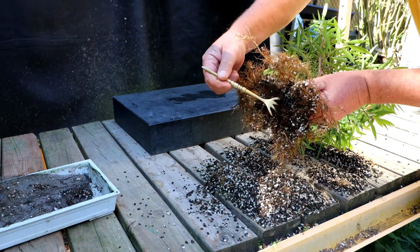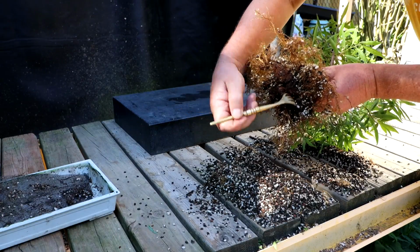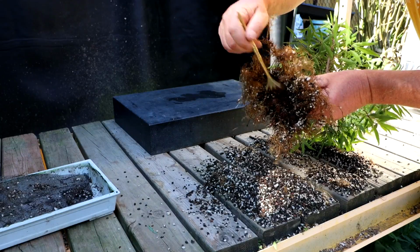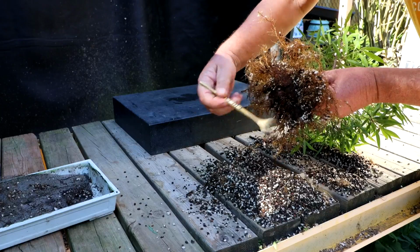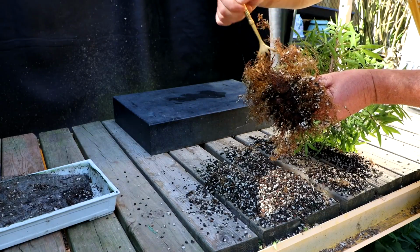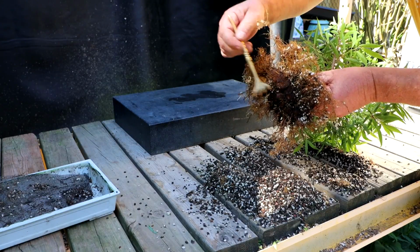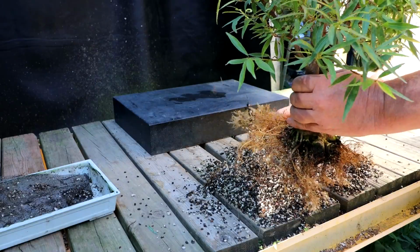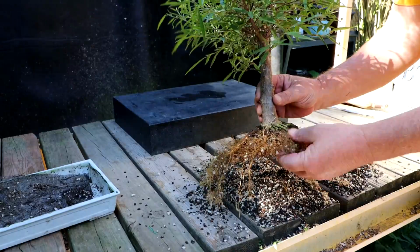Here's the bottom where I cut the roots off, and that will eventually heal over. It'll scar over, and it won't cause any rotting up the trunk. If you do it too late in life, when the trunk's too thick, it won't have time to heal over, and you might get some rotting up the trunk and a hollow trunk. But this tree's fairly young, and that'll heal over nicely. Okay, I've got all the roots combed out, and I think I'm ready to wash the root base now.